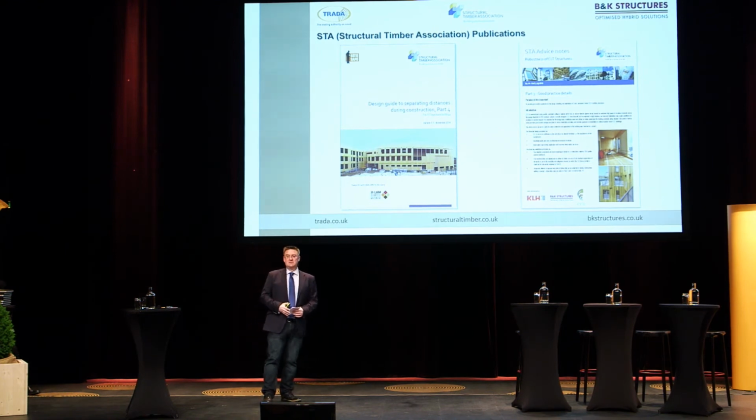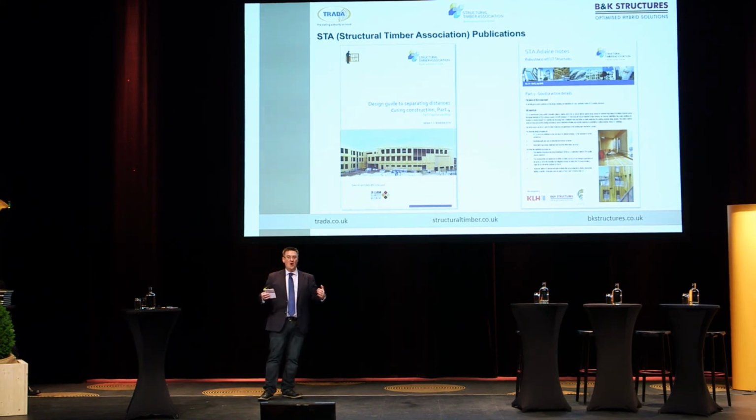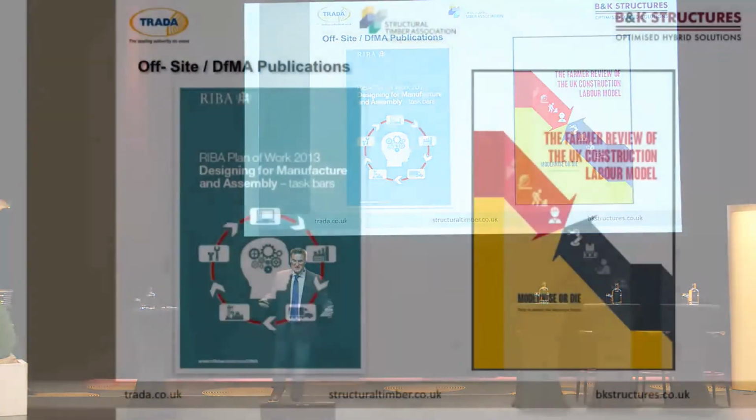But more recently, we've just done our Guidance Note 14, which is the robust detailing of cross-laminated timber. This is about how to detail it, working around other materials, to ensure that over the lifespan of the building, moisture cannot come in through the roof or the window apertures. So we just got it signed off by, hopefully, NHBC, the National House Building Confederation, which is our largest UK insurer for the residential market. We've got a lot of off-site publications.